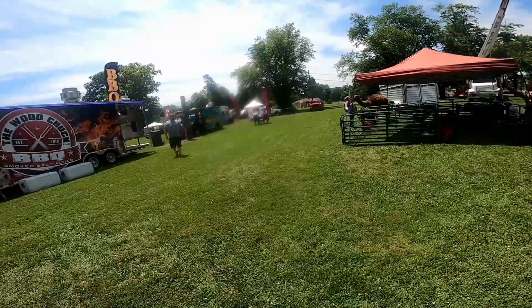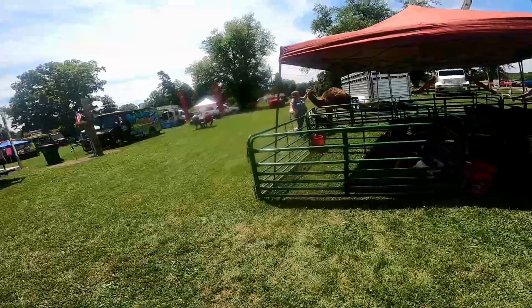So the petting zoo is up here. They have a camel. He's been yelling at people all day. When we walk by, he yells at people because he wants them to feed him. Right now, he's just getting some love.